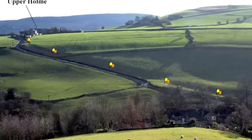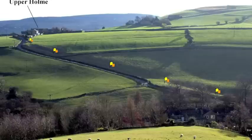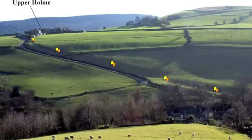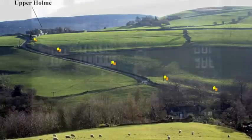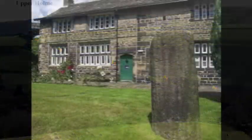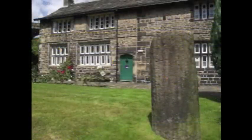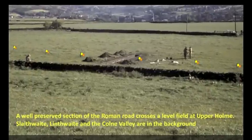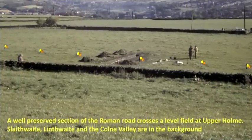After Marsden, the road was once again positively identified with excavations at Upper Holme. It was near here that the possible Roman milestone was discovered, now known as the Dial or Devil's Stone. It can be seen today in the grounds of Slathwaite Manor House. In his commonplace book, John Kay states that the stone was discovered in 1587 at Boothbank Clough.